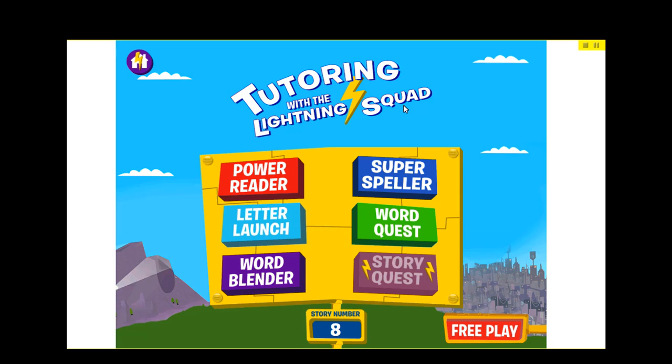Now let's say Jack is absent, so Marcella is on her own. She can click this free play button in the lower right-hand corner and still have meaningful learning activities to do that will help her with the tutoring. One of the things we have to train the kids to do is to go down the columns. I know instinctively we want to go right to left, but in this program we need to go down. So they start with Power Reader, then go to Letter Launch, then Word Blender, then they go back up to the top of the next column and do Super Speller and WordQuest. And as I pointed out earlier, StoryQuest is grayed out until they complete the other activities. So let's take a look at Power Reader.